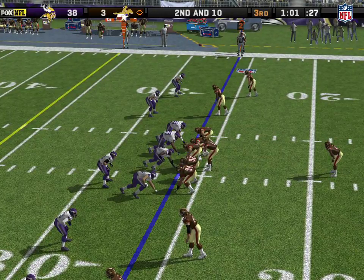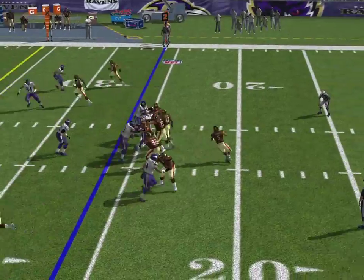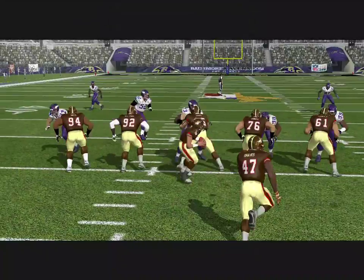Set. Hut. Hut. Hut. Hut. Dropping back. Unleashes the deep ball. He has it. Number 26 is there for the tackle at the 40.